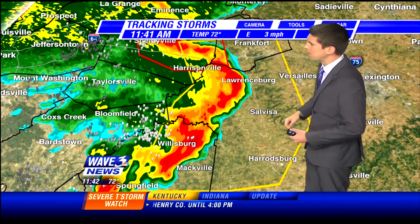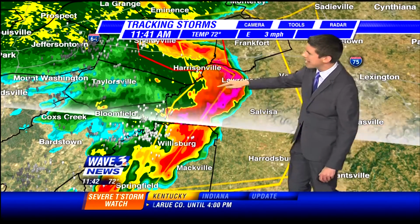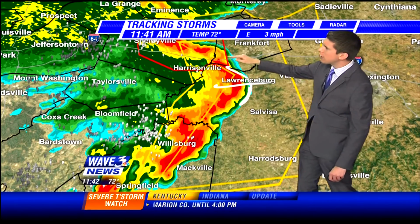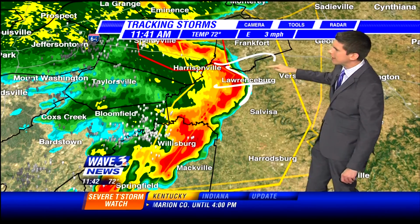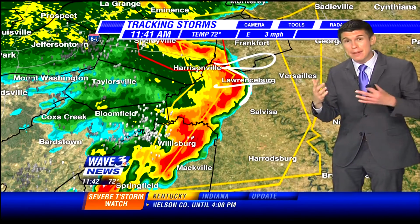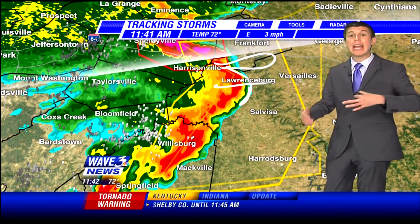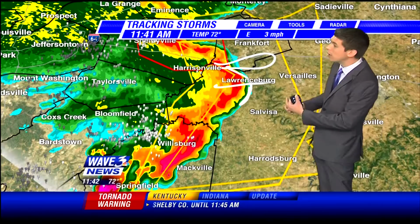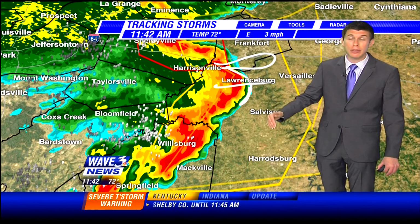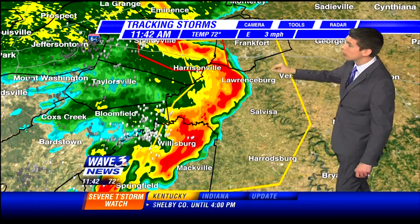Yeah, that's right, Lauren. Basically, if you're in the Lawrenceburg area, I know that's just outside of our counties, but this is where the apex of that bow is, where the strongest damaging winds are. So if you live in the southern portion of Franklin County right here, you're likely going to be affected by parts of that as well. So be very careful, stay indoors. Of course, we don't want to forget about you folks down there in Washington County. If you're living in Willisburg or Mackville, Springfield even, you've got damaging winds moving through your location right now. So be especially careful and please be indoors at this time.